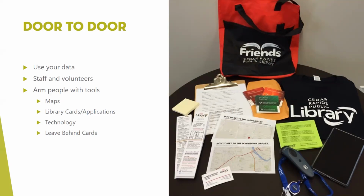So in this door-to-door plan, you're going to use your data to tell you exactly where to go. You can use your mapping system, just like I talked about earlier, to show you where specifically your households are that already have a library card so that you avoid those households and aren't knocking on their doors.